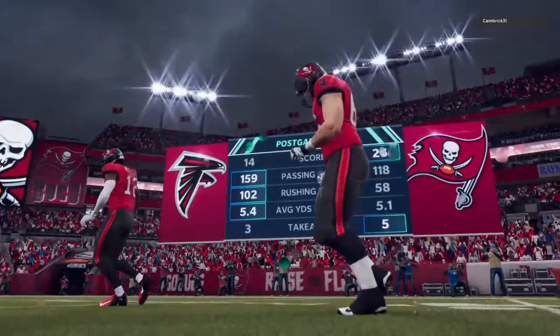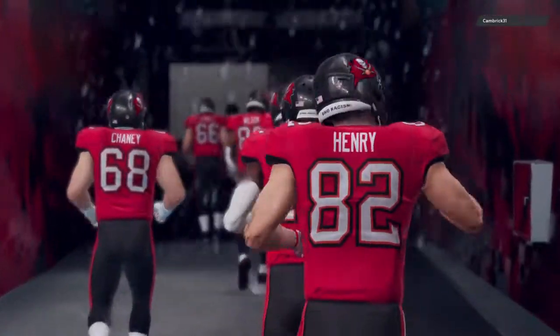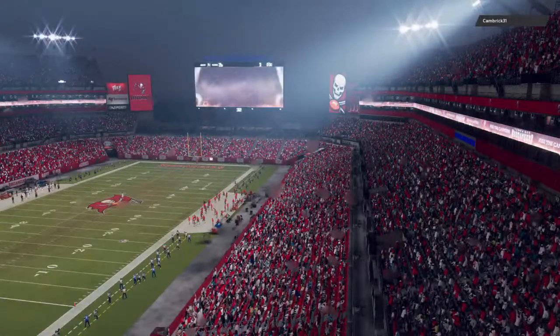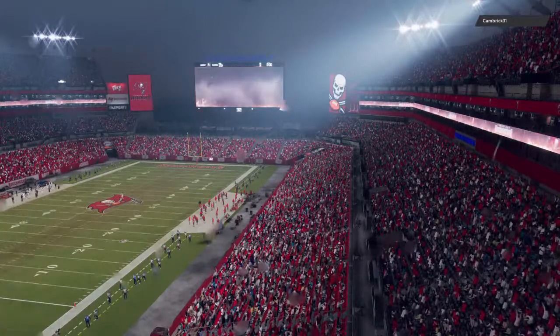So for the Bucs, it'll be a .500 start as the win gets them back to 2-2. And they'll get another home date next week as the Raiders will come to town. Meanwhile, for Atlanta, they'll drop down to 1-3. And they'll get a chance to redeem themselves at home next week.